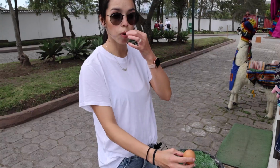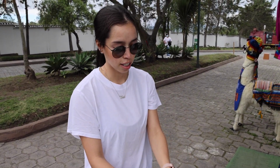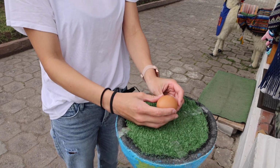Apparently the gravitational pull is so aggressive here that you can balance an egg on a nail, but I don't feel it. You got it.